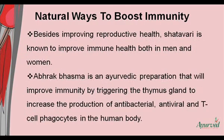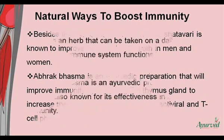Besides improving reproductive health, shatavari is known to improve immune health both in men and women. Abhrak bhasma is an Ayurvedic preparation that will improve immunity by triggering the thymus gland to increase the production of antibacterial, antiviral, and T-cell phagocytes in the human body.